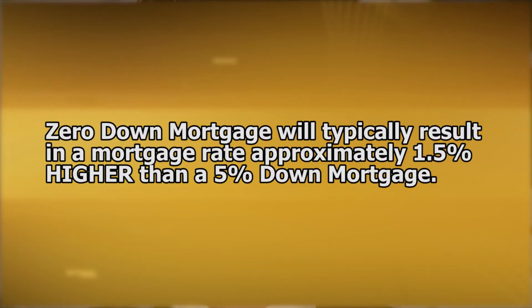Now, there are also zero-down mortgages available. Zero-down mortgages are great because you don't have to come up with that down payment. You will have to come up with your closing costs for your lawyer's fees and land transfer taxes, but you're going to be charged a higher interest rate for that zero-down mortgage.